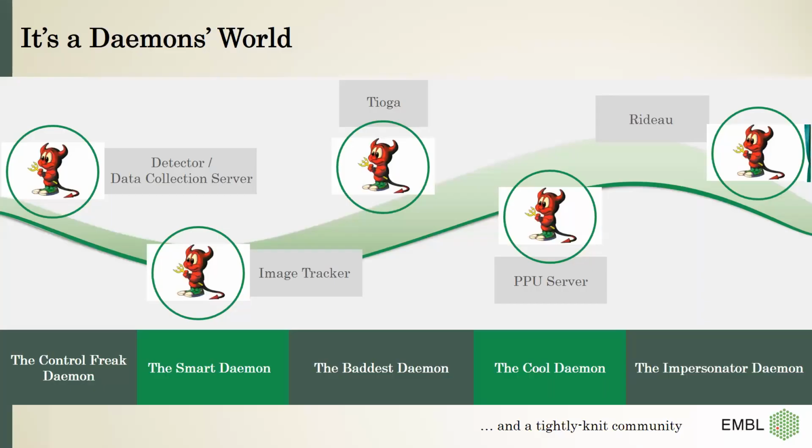What's behind what the user sees? It's a collection of daemons. The detector server talks directly to the detector and controls the several devices that are involved in the data acquisition.